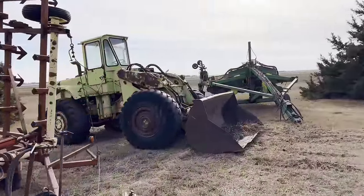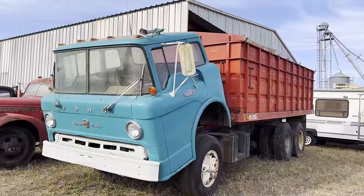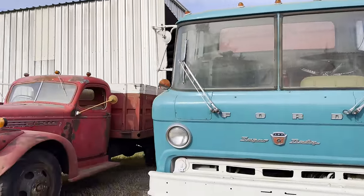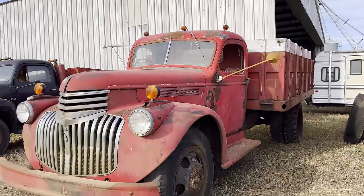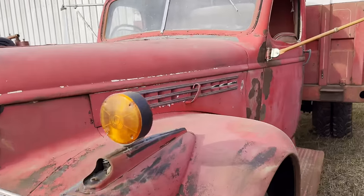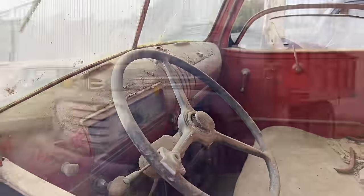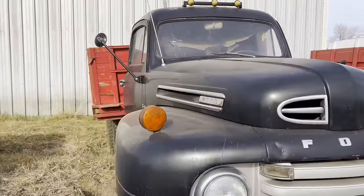Old loader. That's a dinosaur right there. Here's another old Super Duty 850. This is a tilt forward cab. And here's the trucks I really like right here. Looks like about a 46 Chevy. This is right up my alley. This old F4 is in pretty good shape. I like this one too.